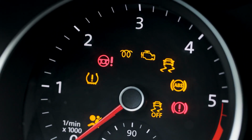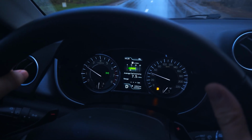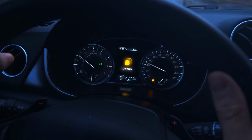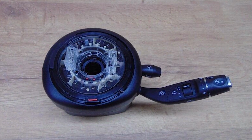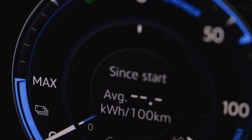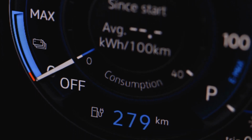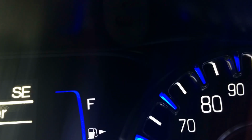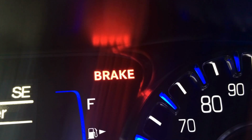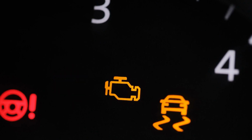The sixth symptom is traction control light being activated. Now we're getting into some more serious symptoms. If your traction control light frequently activates, it might be due to a failing steering wheel angle sensor. This sensor plays a critical role in your vehicle's traction control system by providing data on steering angles. When it's malfunctioning, the traction control system may mistakenly detect a loss of traction and activate the warning light. This can affect your car's handling, especially in slippery conditions.